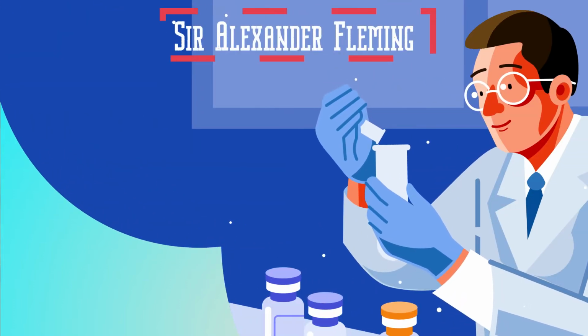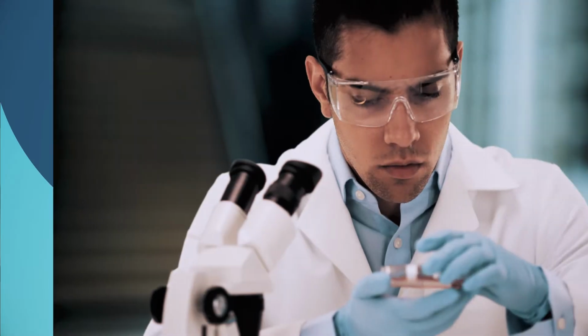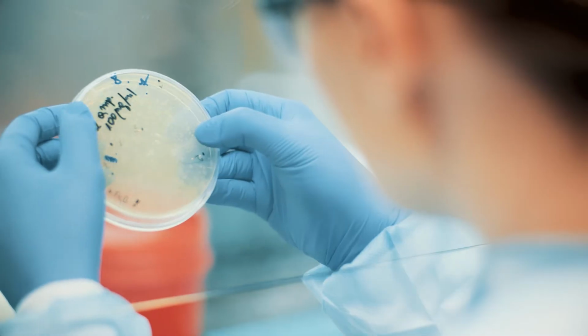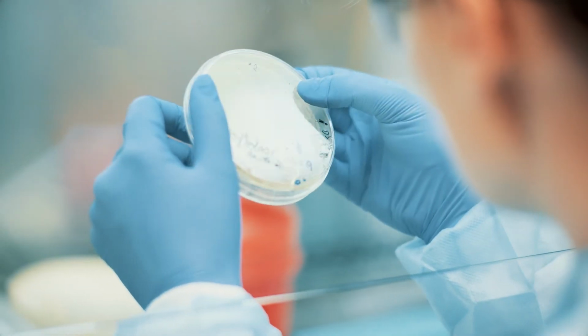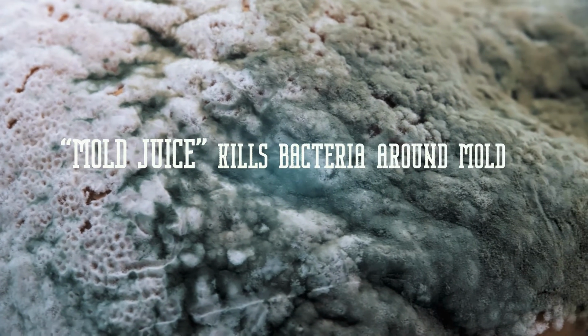Let's go back in time to September 3rd, 1928. Scientist Alexander Fleming had just returned from his vacation to his job as Professor of Bacteriology at St. Mary's Hospital in London. While he was sorting through his petri dishes containing bacterial colonies, he noticed something unusual. One of the petri dishes had bacteria growing all over except for an area around a blob of mold.